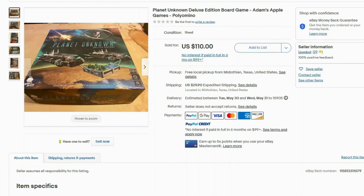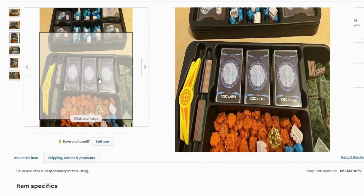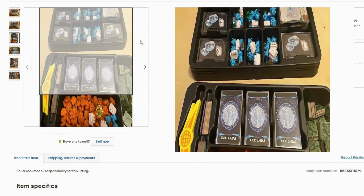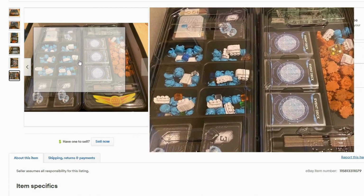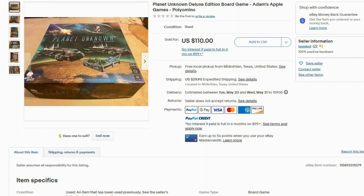This one happens to be a sci-fi game. It's called Planet Unknown. This is the deluxe edition. It sold for $110 and $29.90 shipping. And again, we can see here that the pieces are in great shape. Everything is here. So this game pretty much hasn't been used. You can see the little vehicles and spaceships. This game is pretty new.